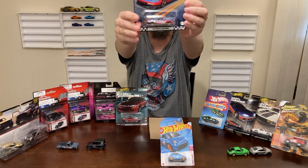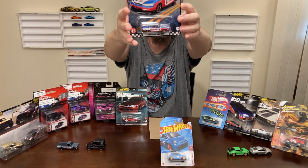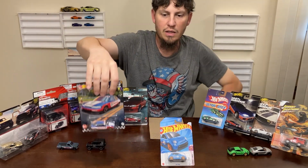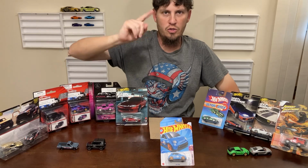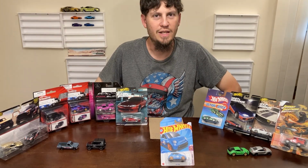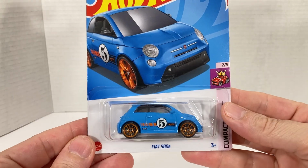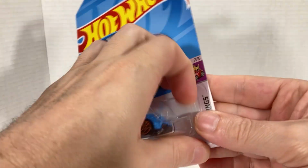This one's for my friend. As you saw in my video, there are a ton of these at one of my Walmarts. And check your Walmarts, you'll probably find some of those. So these are the cars we're gonna open today. Let's get to it. Gotta find some more GKs.